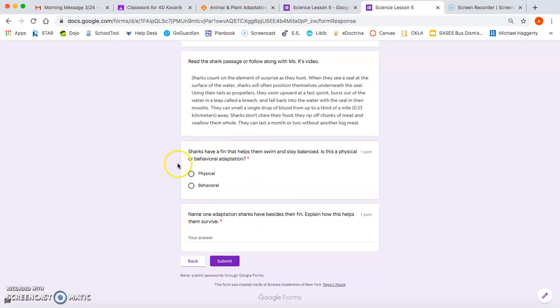All right, and you have 2 questions about sharks. The first one is, sharks have a fin that helps them swim and stay balanced. Is this a physical or behavioral adaptation? If you don't remember, please go back to that PowerPoint that I posted in lesson 4, and that will help you determine the difference between those 2 adaptations. And the second question is to name one adaptation that sharks have besides their fin and explain how this helps them survive. They list several adaptations up in this passage, so go ahead and go back to that and find one adaptation and tell me how it helps them survive.